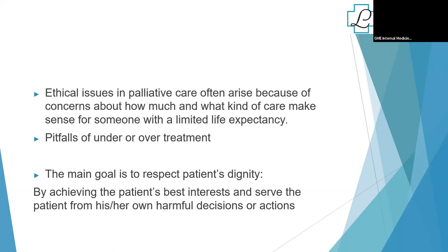The main goal in approaching the ethical complexities in this kind of patient is that we are going to respect the patient's dignity. We see the patient as a person. We are going to respect the patient's autonomy, and we are going to achieve the best interests for the patient and prevent the patient from his or her own harmful decisions.